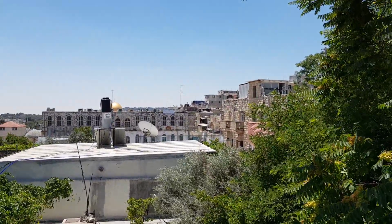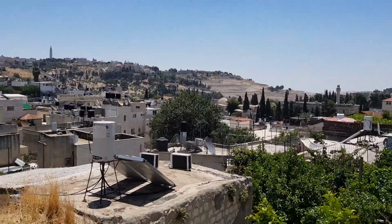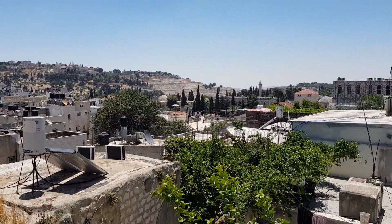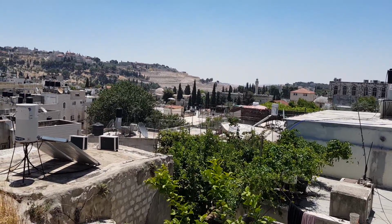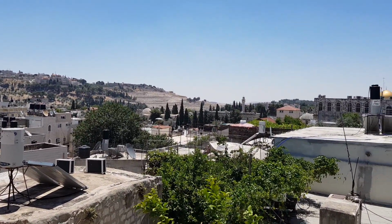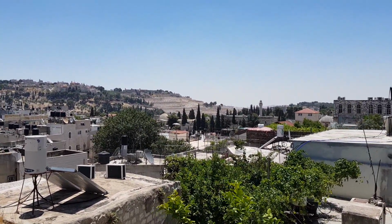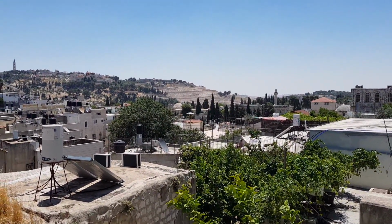Then you can see a little bit of the Dome of the Rock and Mount of Olives. I can see it right there. You can see a small dome right there. It's a Crusader church, and that is Bethesda. That's where Jesus came on Saturday, and he cured a man that couldn't enter the pool for more than 40 years, I think. It happened right there, and we are heading to that area because the Lion's Gate is there.